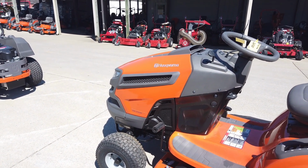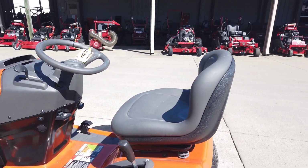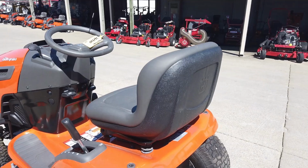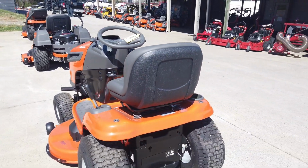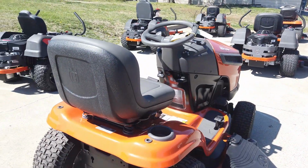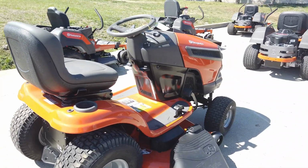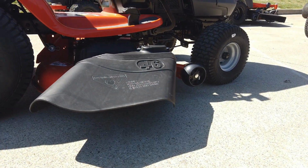There are pedals to operate our cutting deck. This mower comes with a low back seat, as well as anti-scalp back wheels. We have a cup holder. This mower comes with a plastic chute.